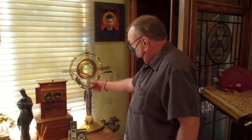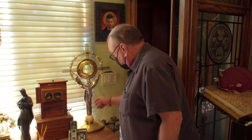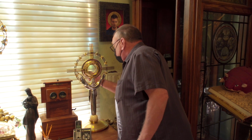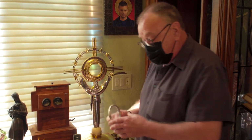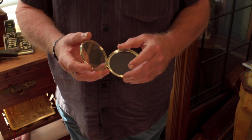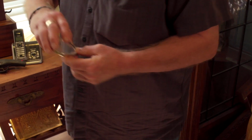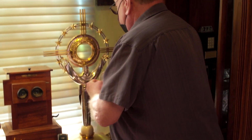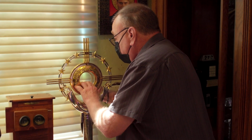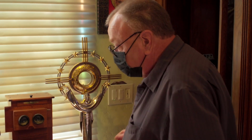However, the one in Paris is made of gold, silver, and ivory. This one's made of brass, aluminum, and bakelite plastic from the 1930s. This is the Luna I had mentioned before. It's a little container that opens up. The host is placed in there, a priest's host, which is slightly larger than the people's host. That's closed and it's put back here in the small window. And get the clamp on it.